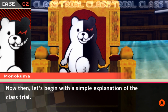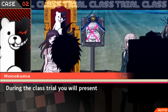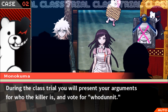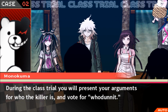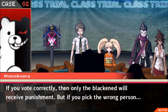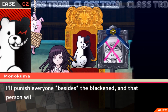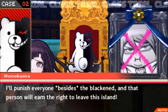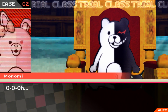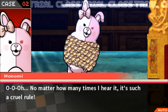Now then, let's begin with a simple explanation of the class trial. During the class trial, you will present your arguments for who the killer is and vote for who done it. If you vote correctly, then only the blackened will receive punishment. Hinata, close your mouth. If you pick the wrong person, I'll punish everyone besides the blackened, and that person will earn the right to leave this island. Oh, no matter how many times I hear it, it's such a cruel rule.